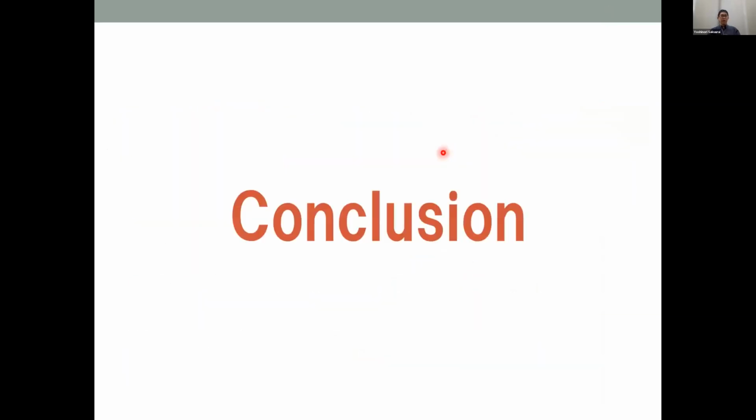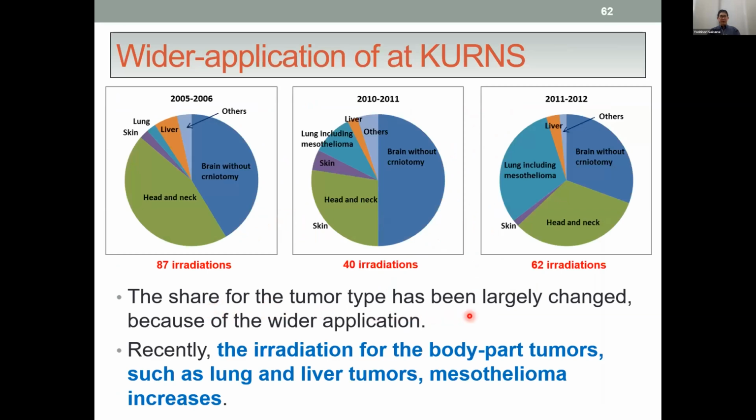So the share for the tumor type has been largely changed because of the wider applications. In 25 to 26, it was almost the brain tumor and head and neck. But in 2010, the share of the other parts, such as body trunk part or lung or liver, increased. And in 2011, the share is almost the same for brain tumor, head and neck tumor, and lung tumor, mainly mesotheliomas.